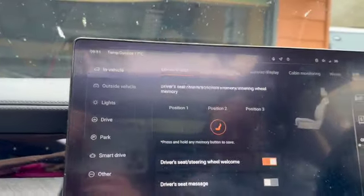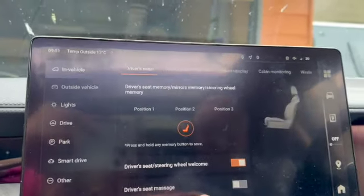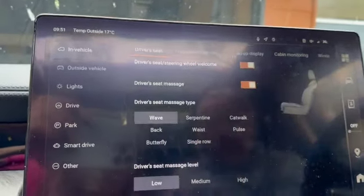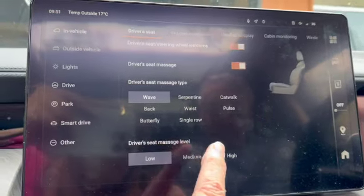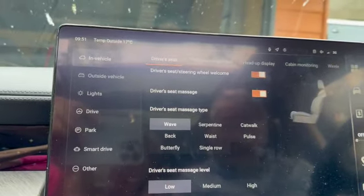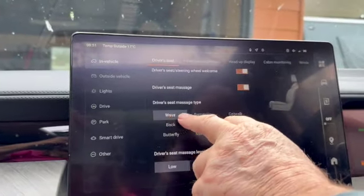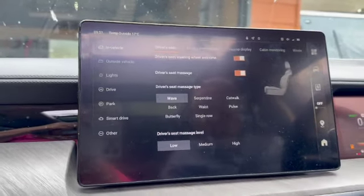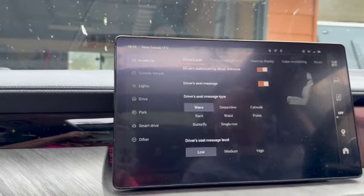So my better half just reminded me about the massage seats. I'll let her take over. So there's some for the driver's seat and for the passenger seat. You just put it on here. There are 8 different versions and different strengths, and it turns off itself after 15 minutes. So I call it the surfing model, the wave, and I prefer it on low, especially while I'm driving. But there's 7 others that you can choose from.